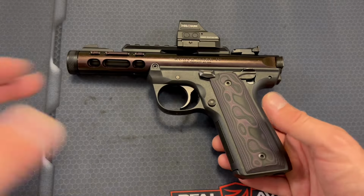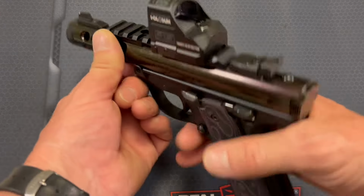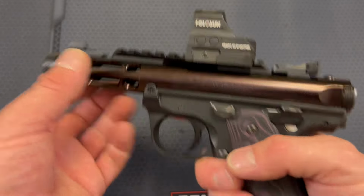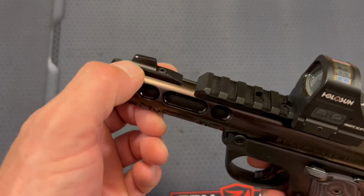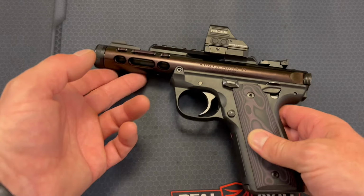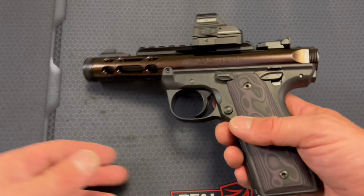I'm not going to be using a 22 for home defense, so I'm not so concerned about having a light on mine. But even before I put the optic on, these iron sights are really good. Blacked out rear, nice front sight. I've already chipped it somehow, but that's because I'm just not very careful with my stuff. But the sights work great. The whole thing is really cool.